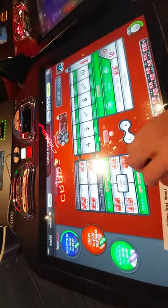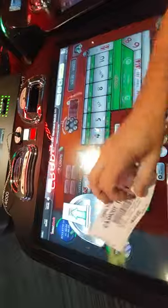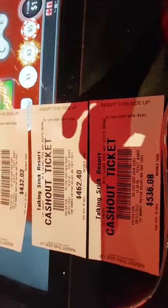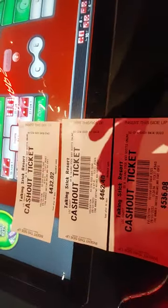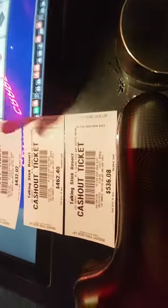We rebounded from the last session, which was horrible. And here we go. So off of $1,000, we've got about $1,000 there. So we won about $400. We recovered about half of what we lost the first session. First early morning sessions were incredible.